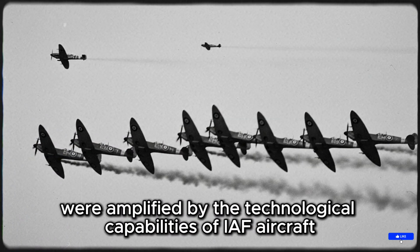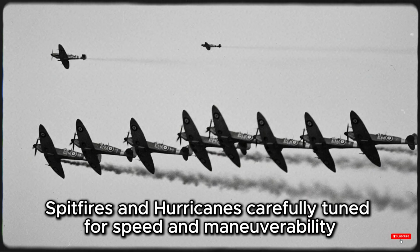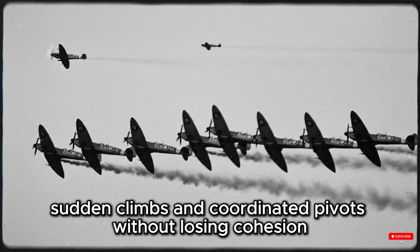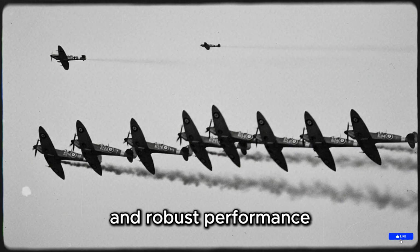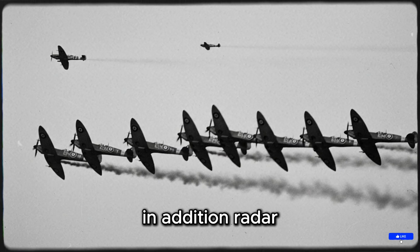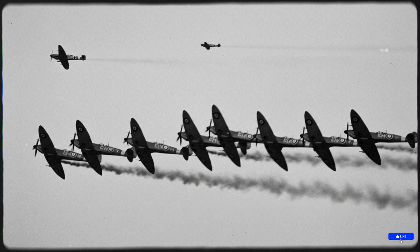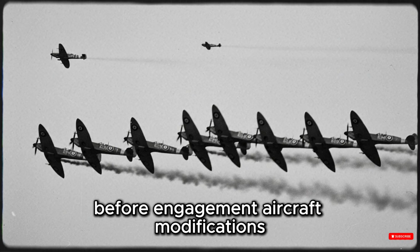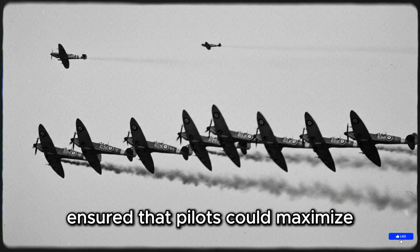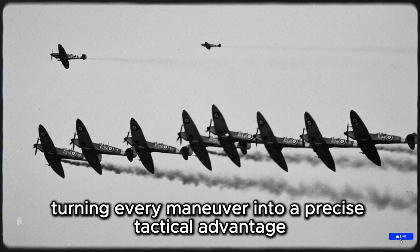Formation tactics were amplified by the technological capabilities of RAF aircraft. Spitfires and Hurricanes, carefully tuned for speed and maneuverability, allowed pilots to execute sharp turns, sudden climbs, and coordinated pivots without losing cohesion. The aircraft's responsive controls and robust performance enabled formations to remain tight under pressure, avoiding fragmentation during intense Luftwaffe attacks. In addition, radar and ground-based early warning systems provided critical intelligence on incoming enemy formations, allowing squadrons to position themselves advantageously before engagement. Aircraft modifications, including stripped weight for agility and upgraded weaponry, ensured that pilots could maximize both defensive and offensive potential within the formation, turning every maneuver into a precise tactical advantage.